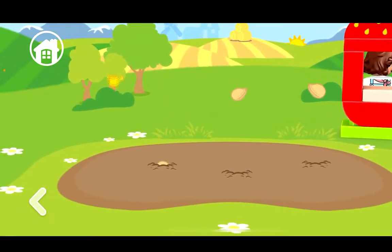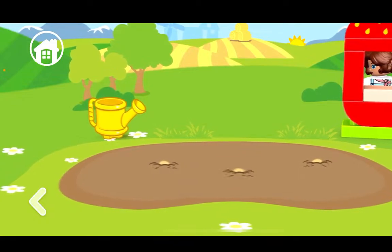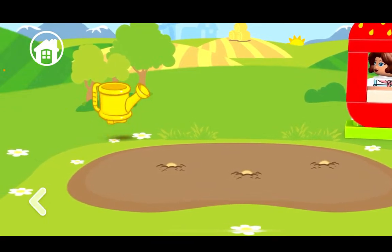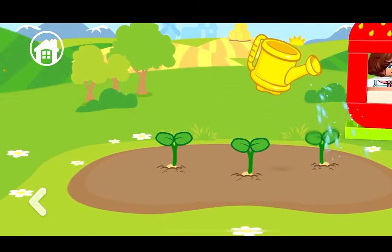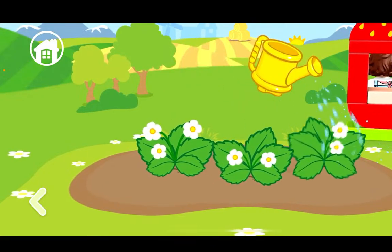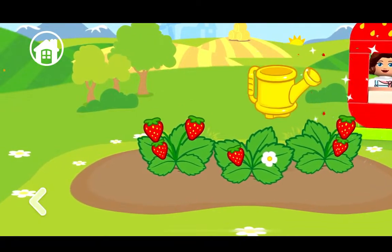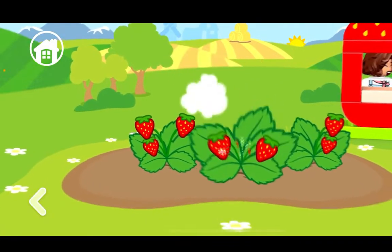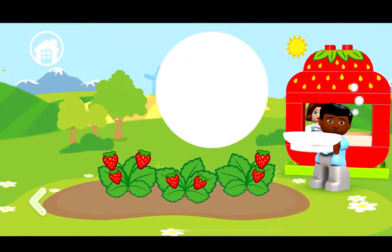Oh, it's a strawberry patch. Let's grow some strawberries. We need to throw a seed into the ground and water it. Some more water. And more. And more. Oh, hello. Let's treat visitors with strawberries.